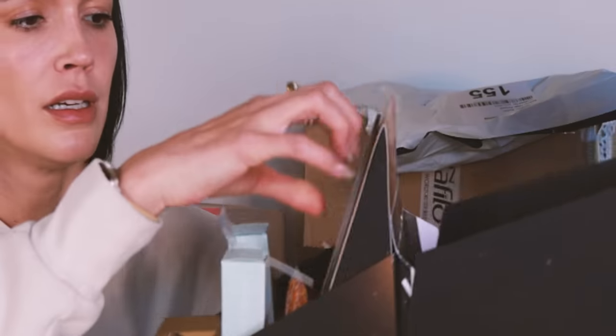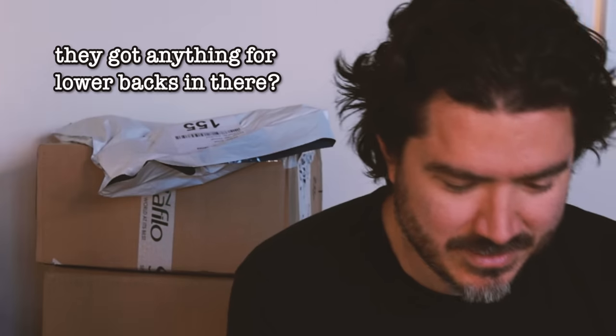SkinCeuticals, okay. It's like this little mirror. So this one looks like fine lines and wrinkles, and this one is for discoloration, which I definitely have on the top of my head, and this one is for acne treatment. Is anyone else's lower back killing them?